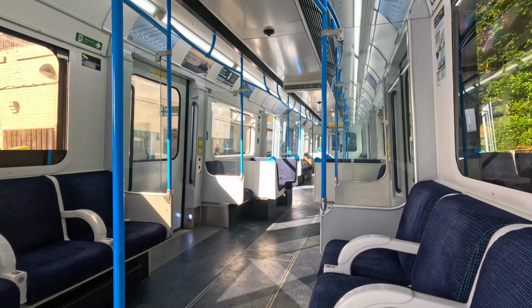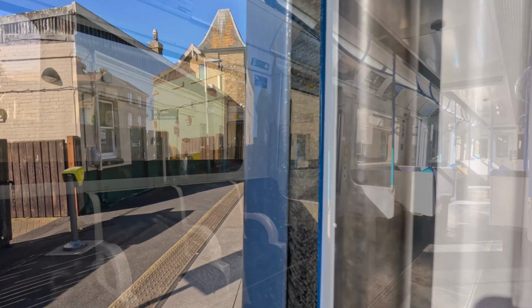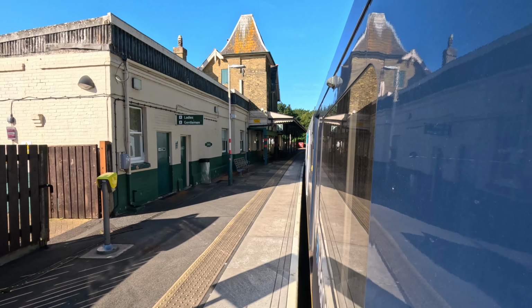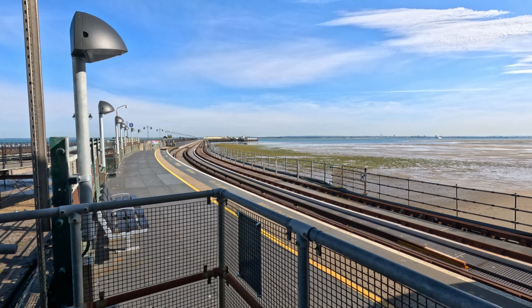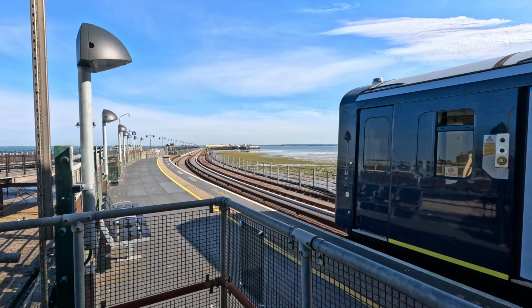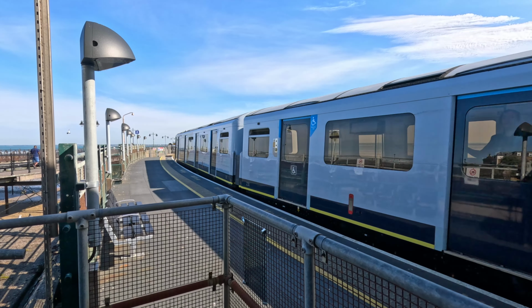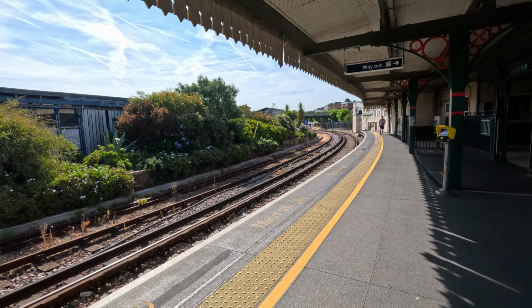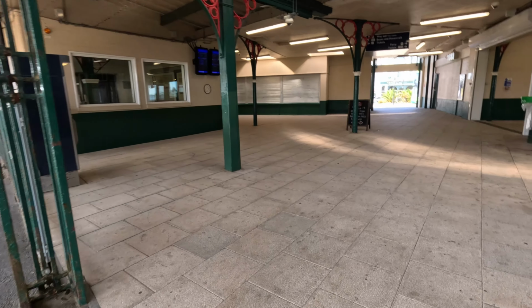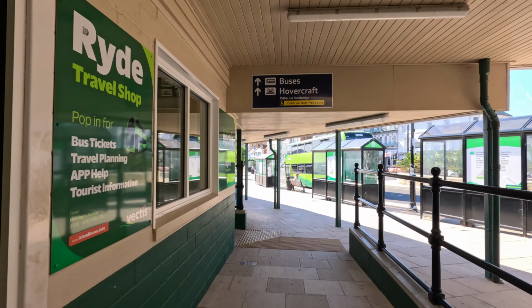Here I am on the train at Shanklin for the 15-minute wait before it leaves to go back to Ryde Pierhead at the opposite end of the line. After Ryde Esplanade Station, the train continues a short distance down the pier to the pierhead. The hovercraft terminal was a short walk through the station, then over the footbridge.